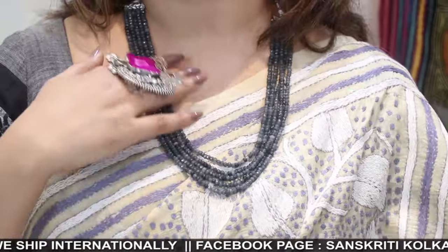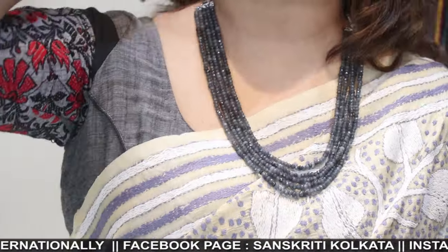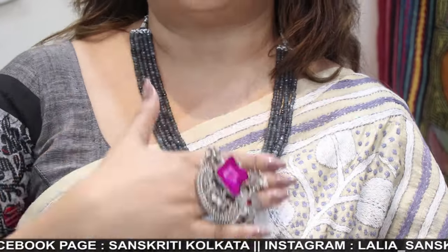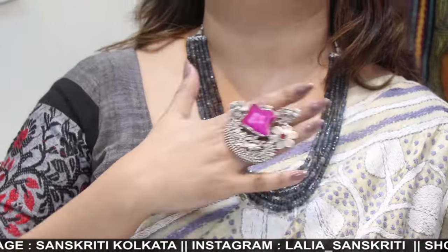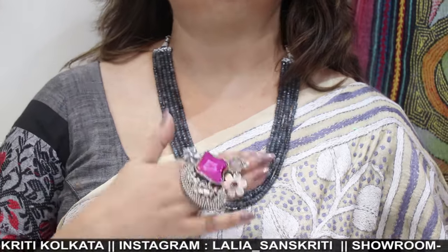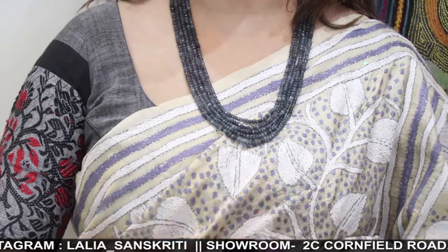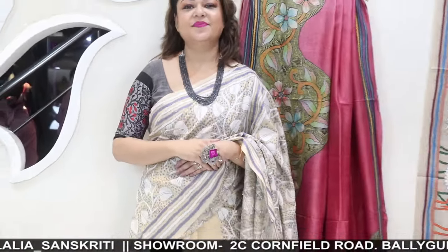1,900. Gray onyx mala, 1,900. There's a cord in the back, so you can lengthen it a little. You can lengthen it a bit, but this length I think looks good. This is 1,900. No earring, 1,900 is the mala.